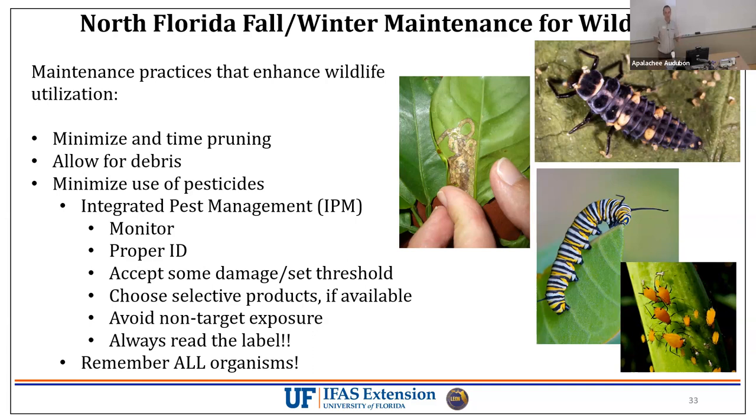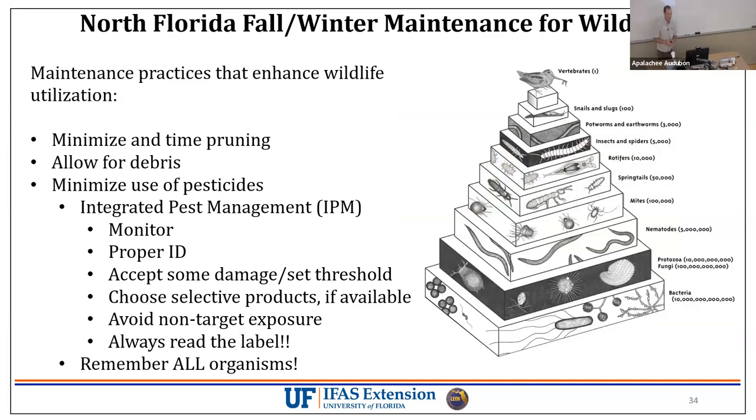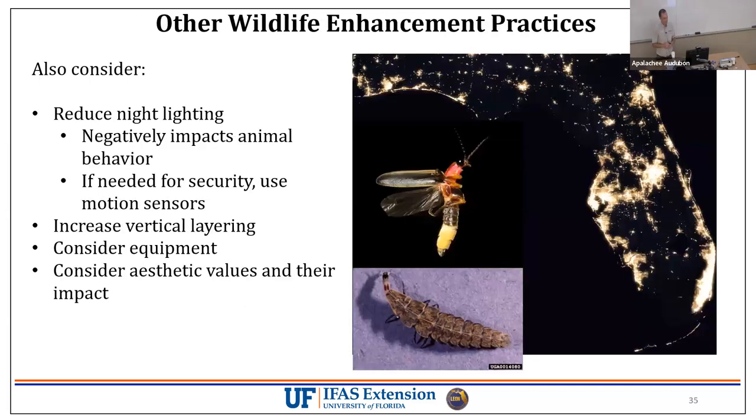And if you are going to use a pesticide, always, always, always read the label. Read it two or three times, and don't fiddle with the thing on the back and rip it or smear it with mud. Go online and look up the product and the label so that you can read it on your computer and search for things much more easily. And let's remember, all of these organisms, we're trying to support the whole food chain so that we get that charismatic wildlife at the top. So all of our practices, we want to help all of the critters.